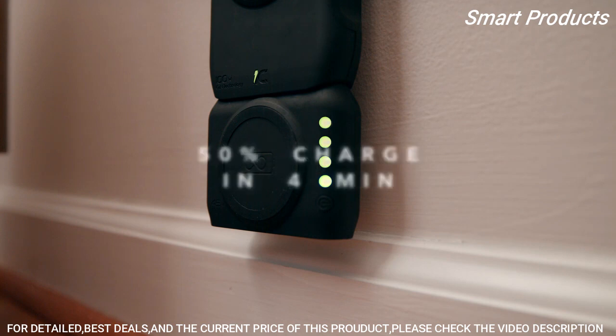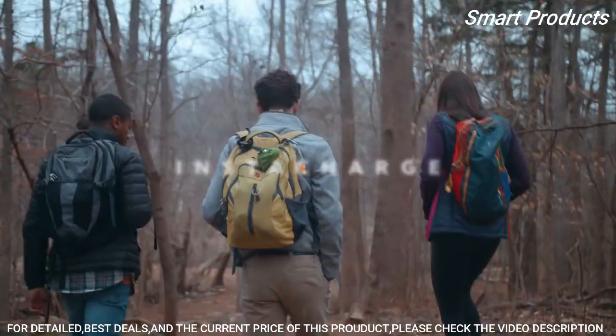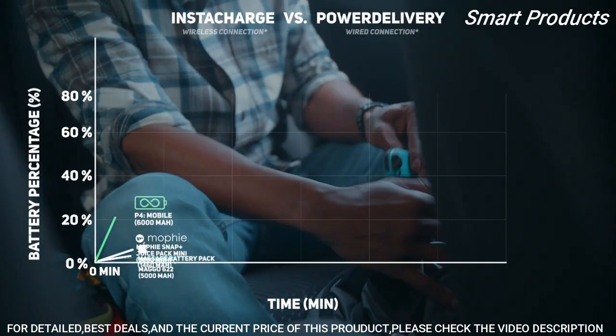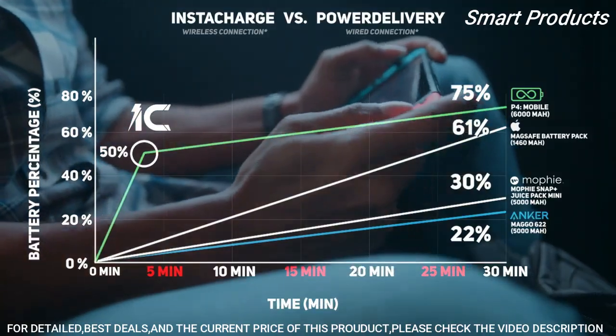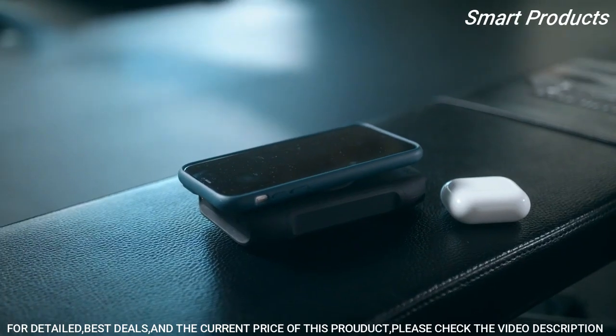The mobile can reach 50% charge in just 4 minutes through patent-pending InstaCharge technology, faster than any other wireless charger in the world, even surpassing wired USB-C power delivery charging speeds. Wherever you are, and whatever you need it for, the P4 is designed with the mobile user in mind.